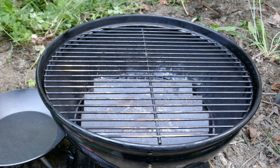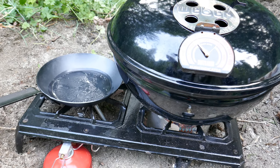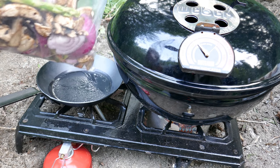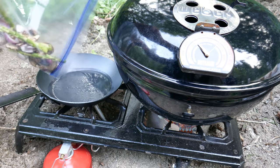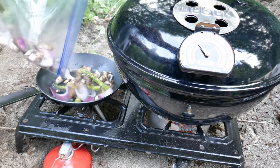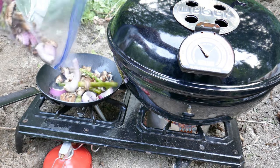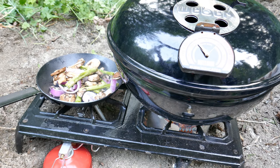So we've got that lit. We will let it heat up and I will show you what's on the menu. That's a lot of veggies I have here. I'm only going to do about half of this, I think. Sometimes the eyes are bigger than the stomach. That's about half.